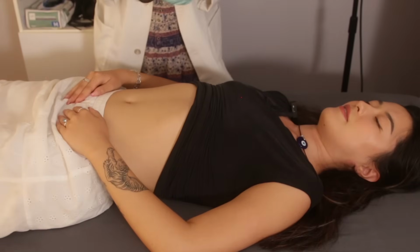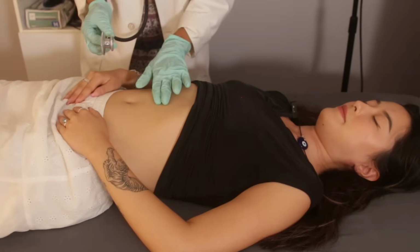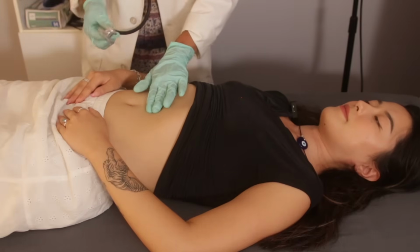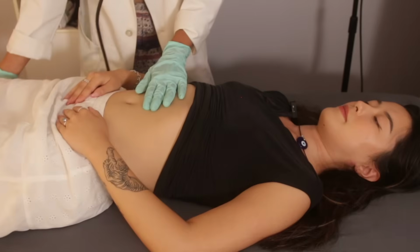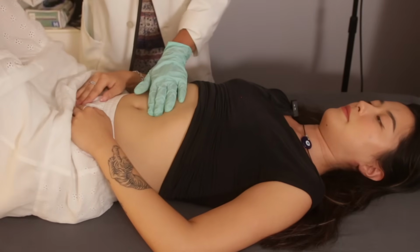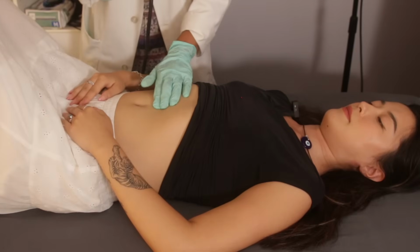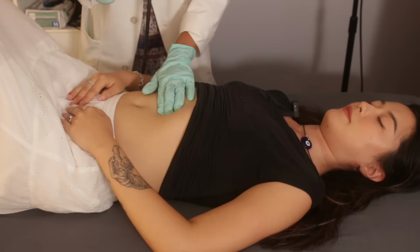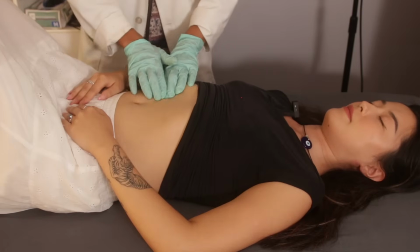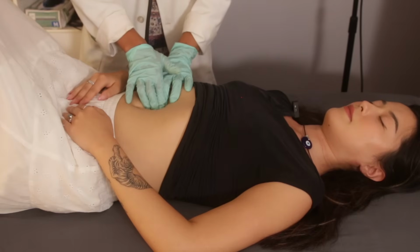While I'm here, I'm going to listen to your abdominal. Can you bring up your legs? Just bend your knees right here. Yeah, just make it easier. I'm gonna feel for your abdominal aorta. It's not really on the. There it is. See how large it is.